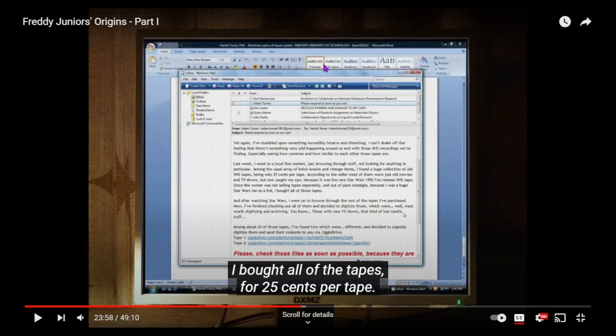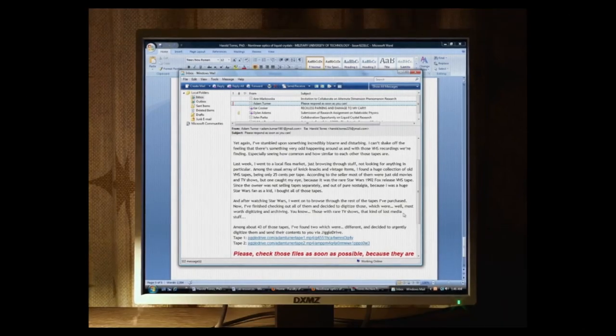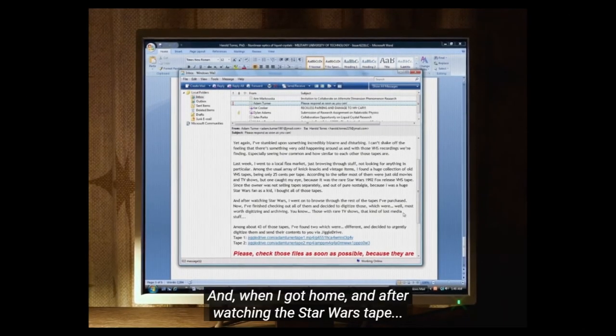Just say how much it was for the total box. I don't think it really makes much sense to say 25 cents per tape if you can't get one tape.